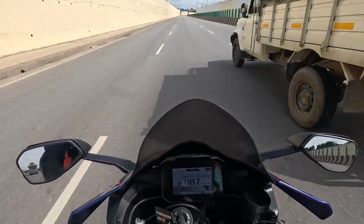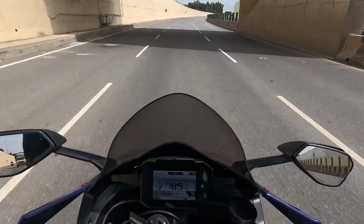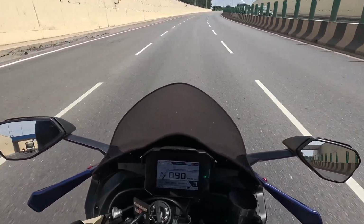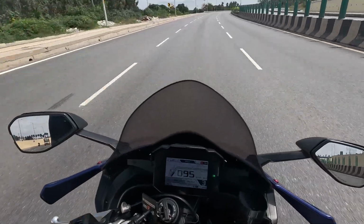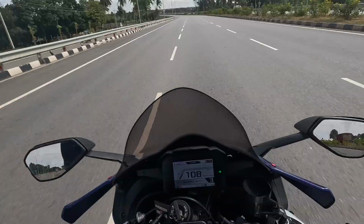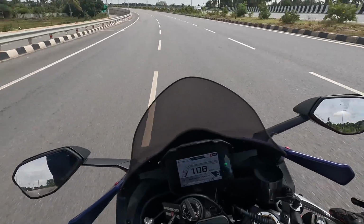For that, temporarily I had to disengage the rear brake completely, which is okay with me because I don't use the rear brake too much. But eventually, before I sold the motorcycle, I had to replace the rear caliper, and then the issue was sorted. So these were a few niggles I had with my older RSV4, but nothing on this one.